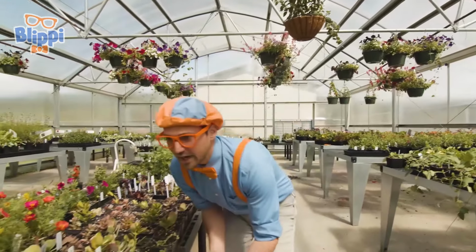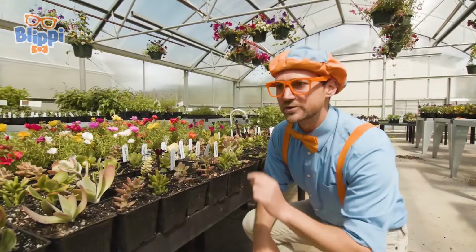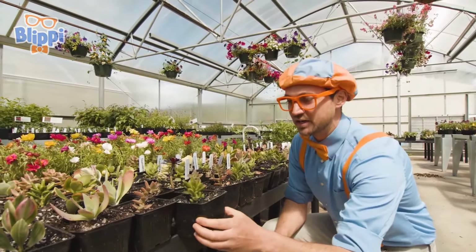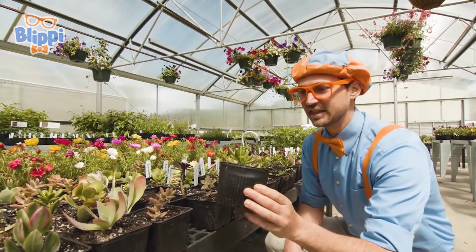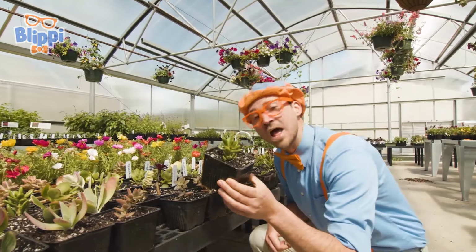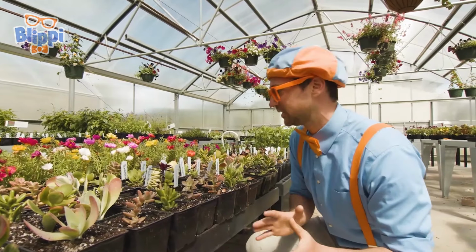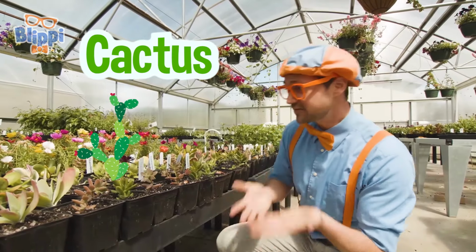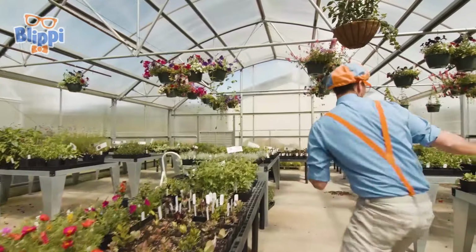Whoa, what kind of plants are these? Whoa, they look real small compared to those flowers. Yeah, these are actually called succulents. Huh, interesting. They kind of look like cactuses. Yeah, but they're not pokey or anything. Actually, a cactus? Yeah, that's a type of succulent. Wow, succulents are so cool. Whoa!